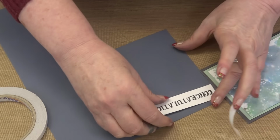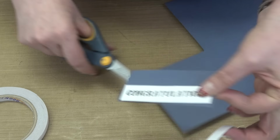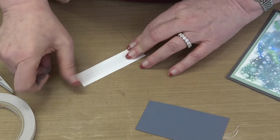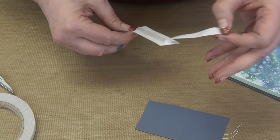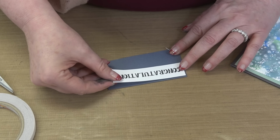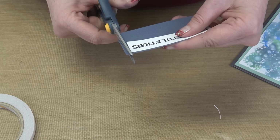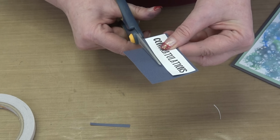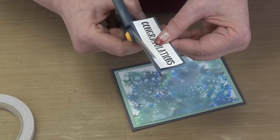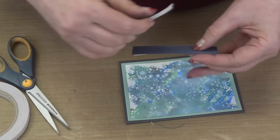I'm just going to tape down. In fact, I might even be able to do it. Oh, it fits right over here beautifully. I'm just going to cut off a little piece of this because it's almost matting itself. Okay. So there we go. Now all I have to do is trim it out. And pop it on. And I'm done. Look at how quick and easy.